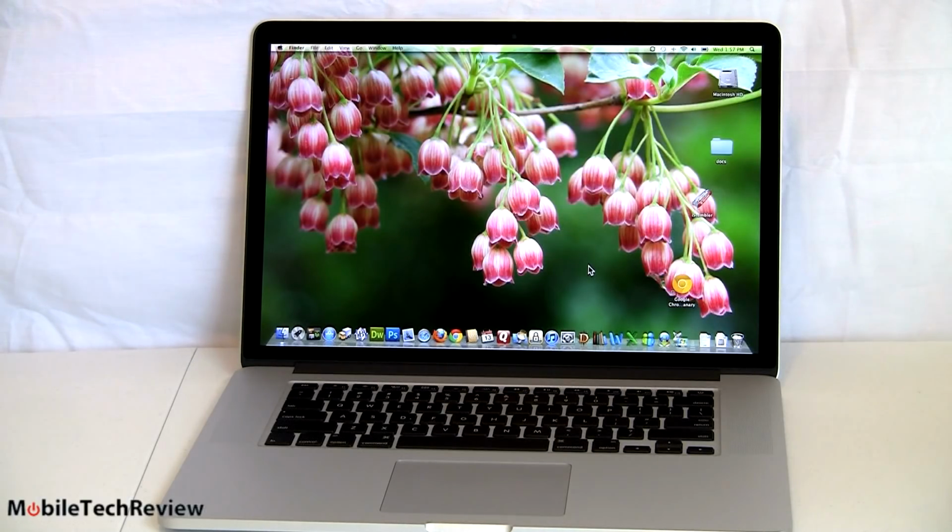Now, if you do something like play Diablo 3, which we will show you, you can get it cranking up and get those fans going, asymmetrical fans. Apple likes to make a big deal about that, so the pitch is not so annoying, but you can bring the temperature up to the 50s for the CPU and upper 60s for the GPU.